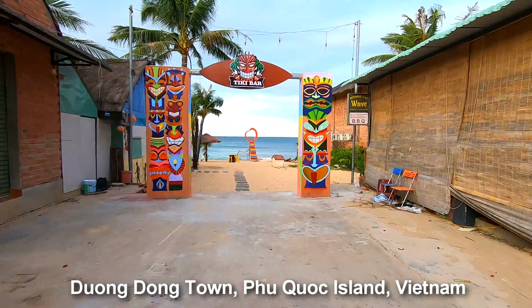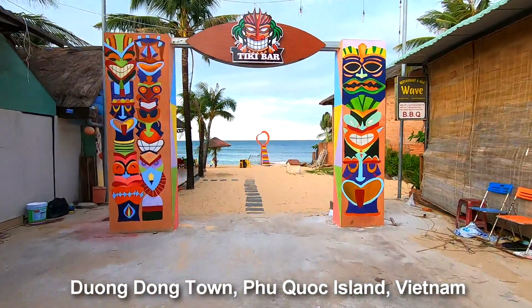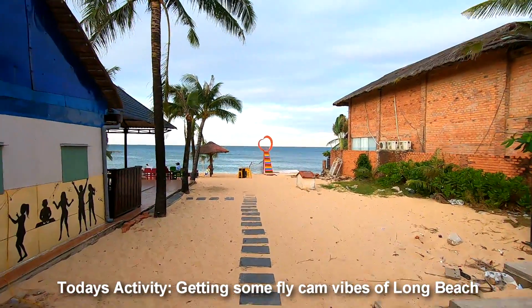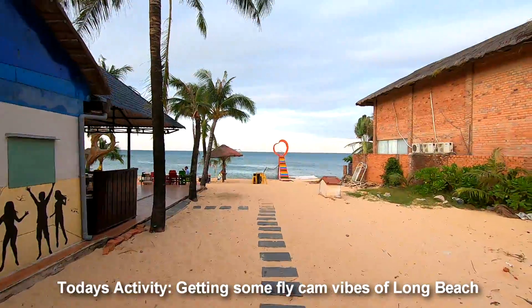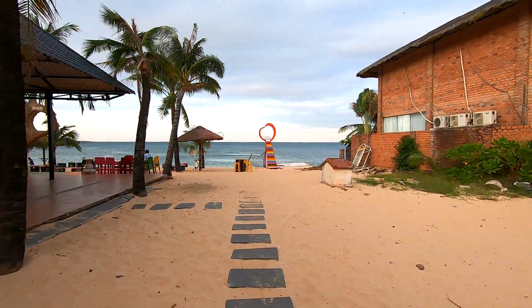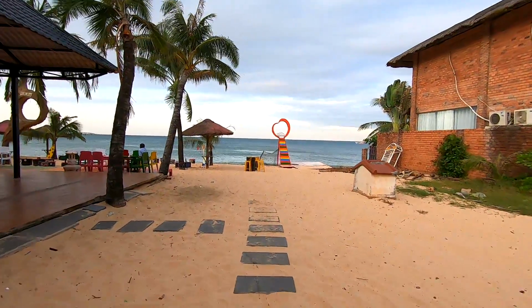Good morning, people. We are at the beach side here in Dương Đông town. Just heading onto the beach now for a bit of a walk, and hopefully I can throw up the fly cam.